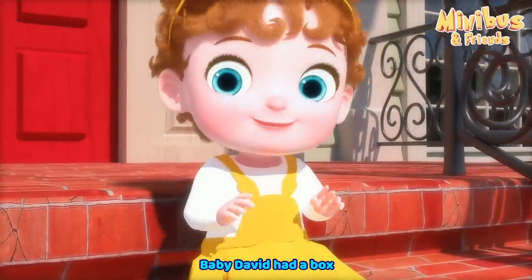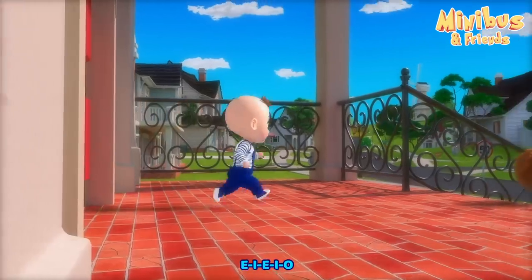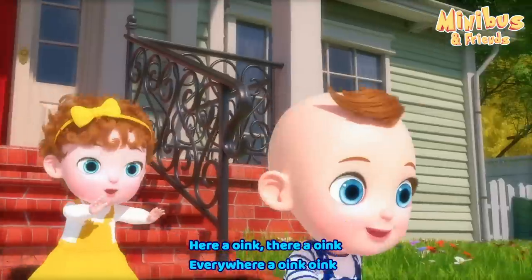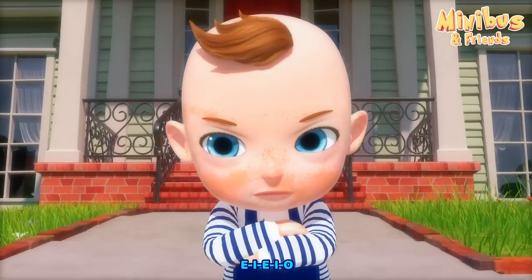Baby David had a box, E-I-E-I-O. And in his box he had a pig, E-I-E-I-O. With an oink oink here and an oink oink there, here an oink, there an oink, everywhere an oink oink. Baby David had a box, E-I-E-I-O.